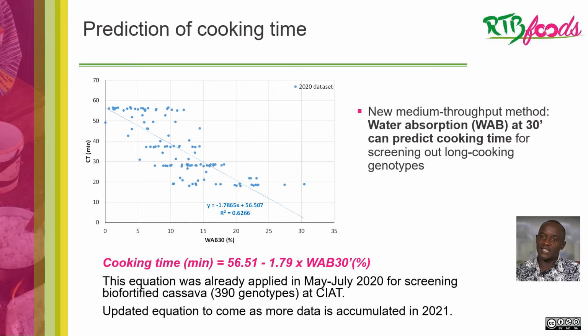This dataset, still from CIAT, shows the relationship between cooking time and water absorption, and it reinforces the fact that cooking time can be reliably predicted by water absorption, because a linear relationship exists, and this relationship is still being investigated further with additional datasets. And I want to highlight that this achievement contributed to the success story from Cassava, which you'll hear later on during this meeting.